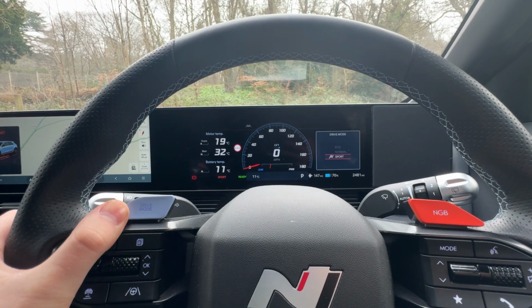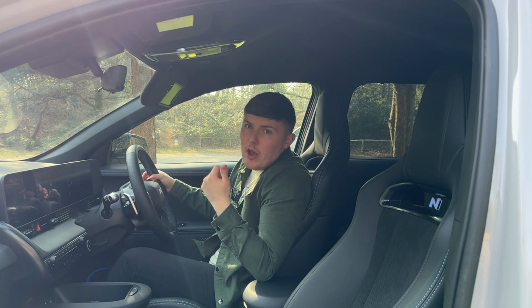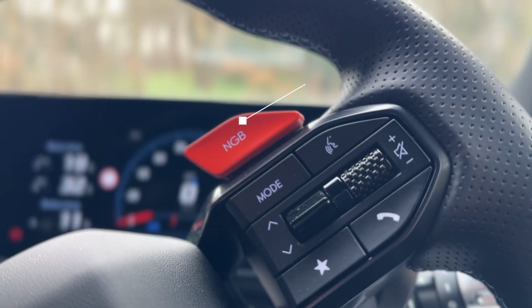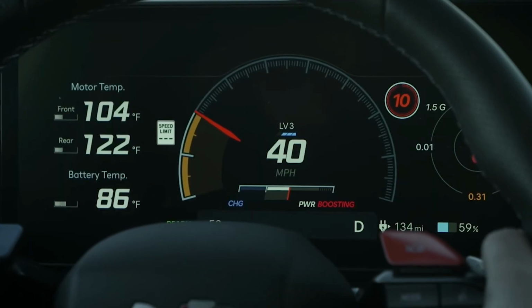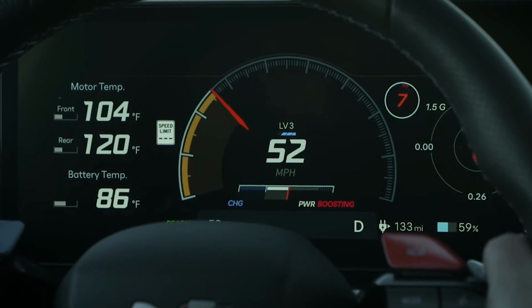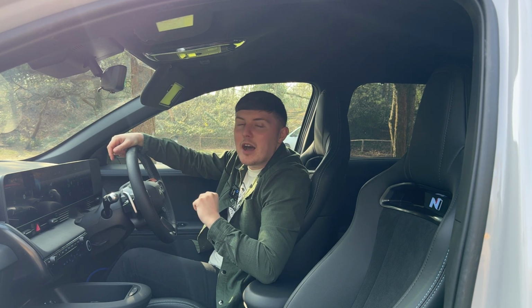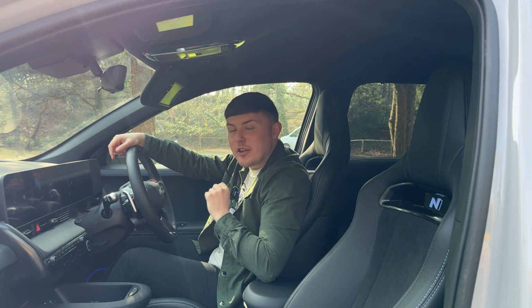You also have your drive mode selector, pretty straightforward. You've got eco, normal and sport, but you also have a red button which says NGB. Now essentially what that is, it gives you a 10-second boost. If you're into your cars and you used to watch, you know, Fast and Furious Tokyo Drift, then it is kind of like a nitrous boost that you get for 10 seconds.